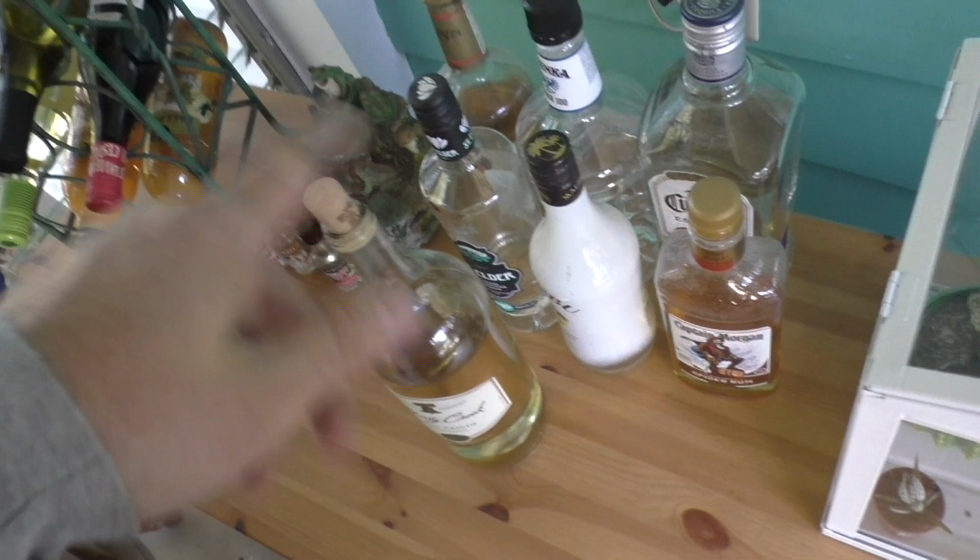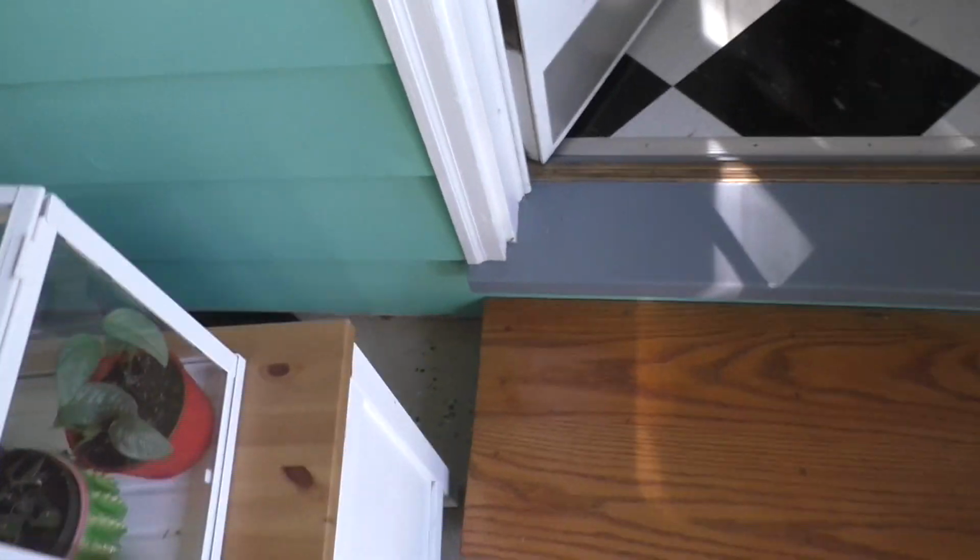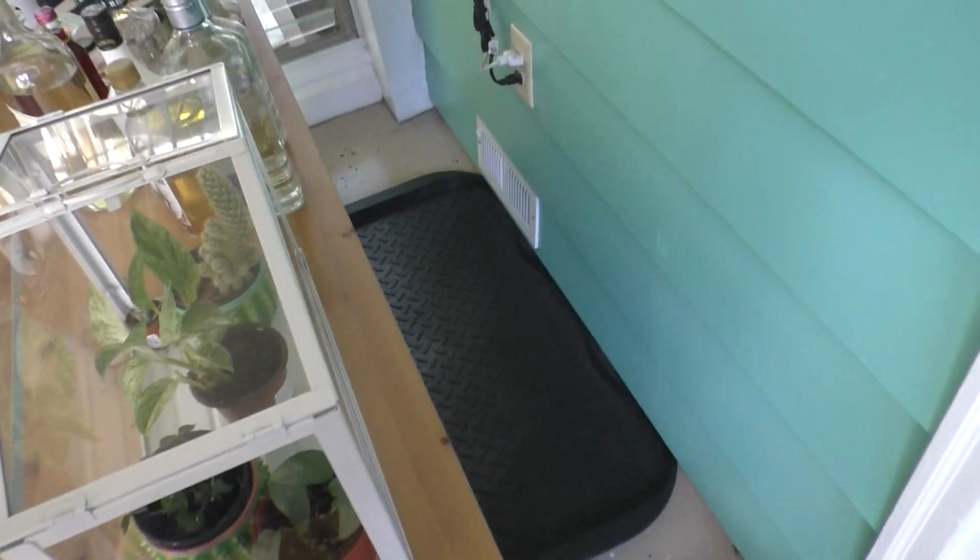All these alcohol bottles, by the way, these are things people left at our house. We don't really drink. So, if you give us alcohol, it probably won't get used. It'll just sit here until the next party.